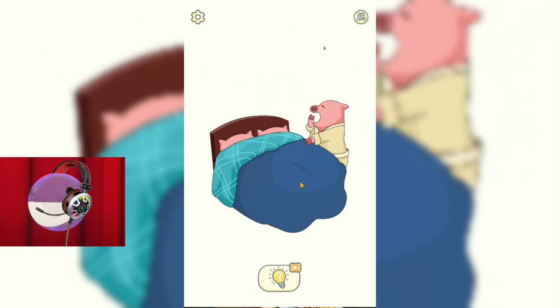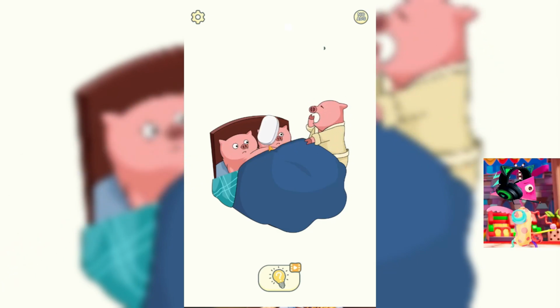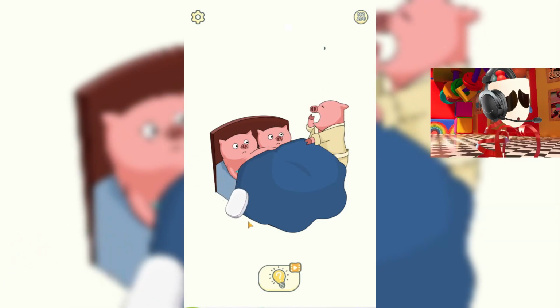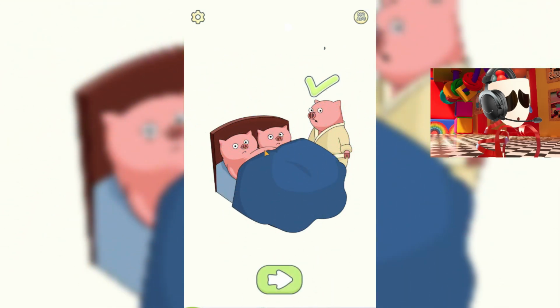This pig really wants to sleep. Why doesn't he go to bed? Maybe he should wash his face. No, it doesn't help. Maybe we should make a bed for him. Oh, I think we did something wrong. It seems to me that these pigs are in for a long, serious conversation. This situation is really extremely unpleasant. Well, let's not embarrass them and move on.